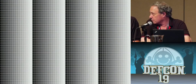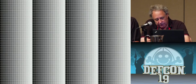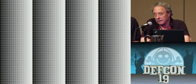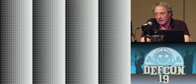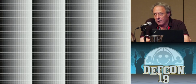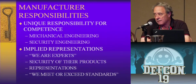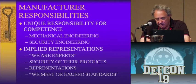Well, we can see. Okay, so the real question is, what does secure mean? And I suppose the projector will catch up with us to find the image. So manufacturers of locks have really unique responsibilities. One, they obviously have to understand mechanical engineering and electronic engineering, but more importantly, they have to understand security engineering. Because if the lock isn't secure, we don't care how well it works, it doesn't do what it's supposed to do. There are implied representations by every lock manufacturer, and that is that we are experts. When you buy a lock from a company like Kaba, Assa Abloy, Ingersoll Rand, which are the major lock companies of the world, you expect that they know what they're talking about and they know how to design locks. Often, this isn't the case.